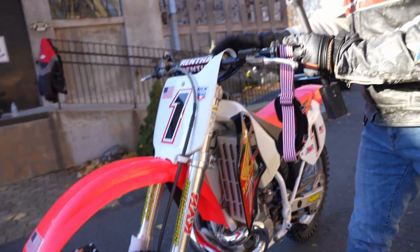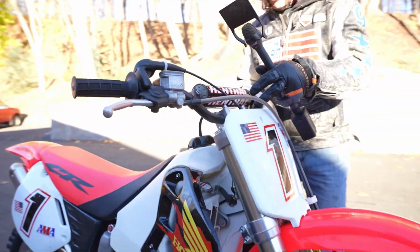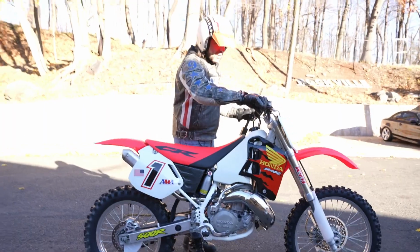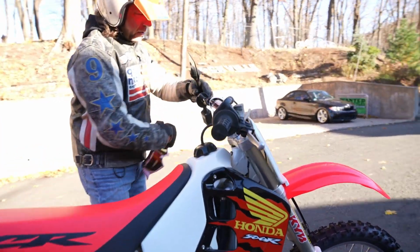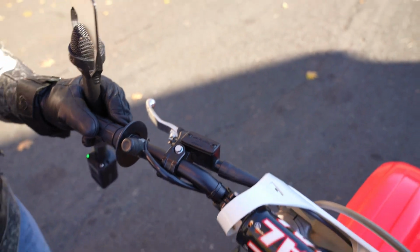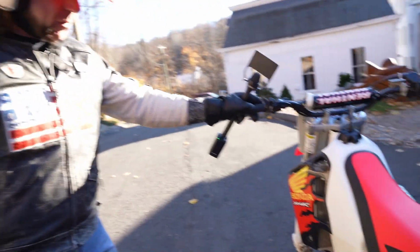The handlebars are a brand new set of Renthal handlebars, and if you look at the top triple clamp, it's got the HRC logo on the factory original triple clamp. Just beautiful. These grips are brand new OEM Honda grips. A couple of the tasty upgrades you may not notice at first glance is the same thing I have on my bike. It's got the Magura hydraulic clutch and clutch lever, which has aided me in winning three back-to-back 500cc sand drag and grass drag shootouts.